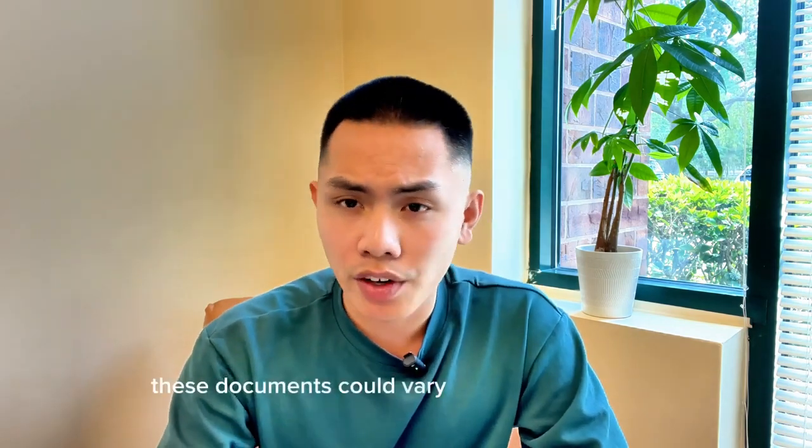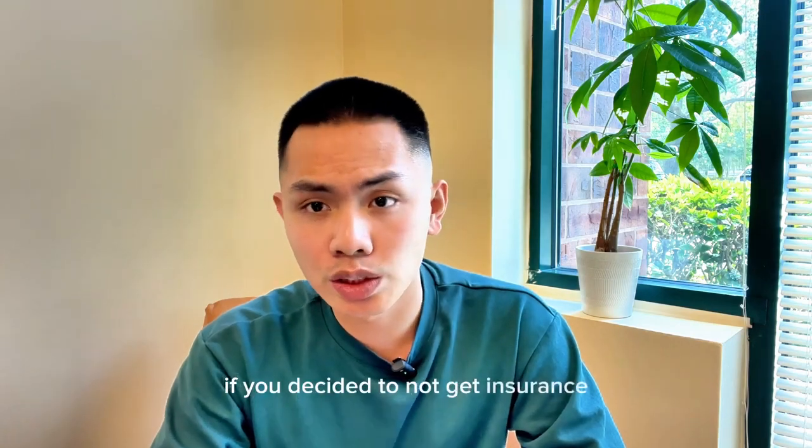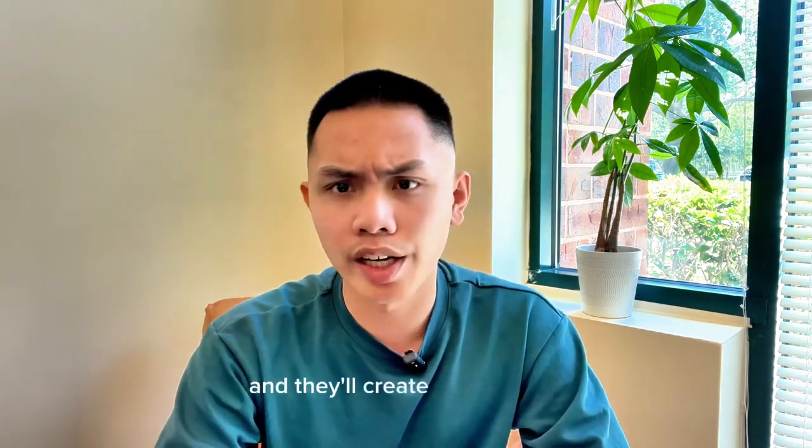These documents could vary because sometimes you could have paid off your mortgage already, so you're not going to have a mortgage statement. If you decided to not get insurance on a property you already paid off, you're not going to have homeowner insurance. And say if you buy in a neighborhood without HOA, you're not going to have an HOA bill. So these scenarios vary. Just let your loan originator know and they'll create a list for you.